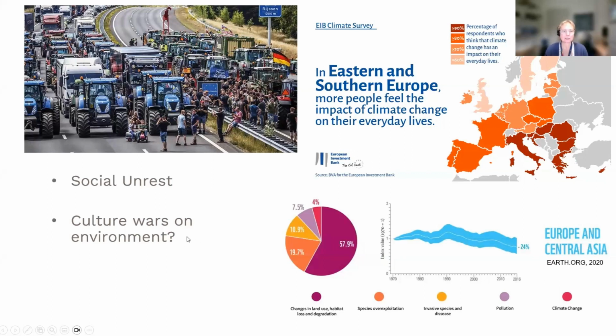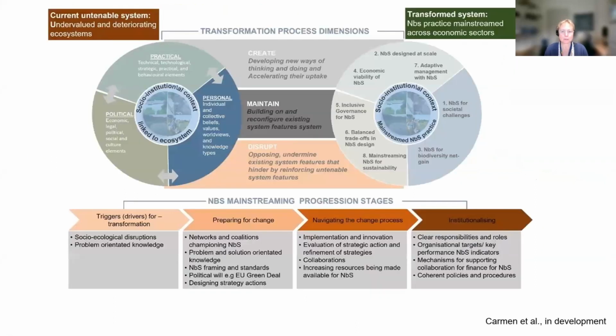even to the extent that some people are suggesting that the environment is becoming amplified into some kind of culture war. The image is of Dutch and German farmers meeting to protest what they see as punitive climate change actions to mitigate greenhouse gases. So that's the context of why transformation might be needed, but also reminding us that not everyone agrees with the way transformations might go into place.